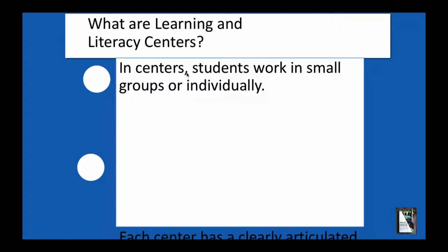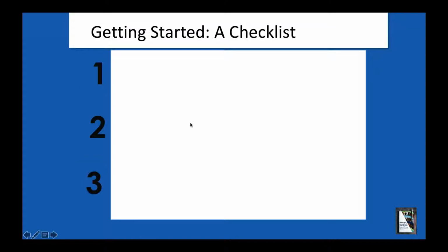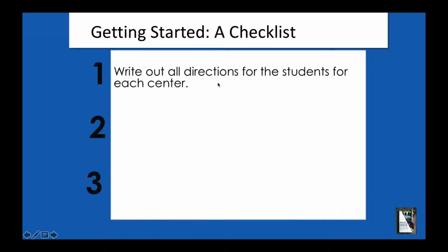So in centers, kids can work in small groups or they can work individually. Either way is fine. And then each center has a clearly articulated learning activity. And what I'm finding as well in the research that I've been doing is that kids with special needs, kids that are in inclusive classrooms do really well. All kids benefit when activities are clearly articulated and the directions are stated, because they can focus on one thing at a time rather than what they think the teacher is thinking. And they do very, very well on it, and also creating that collaborative community, which is what we want inclusive classrooms to look like, or to manifest.